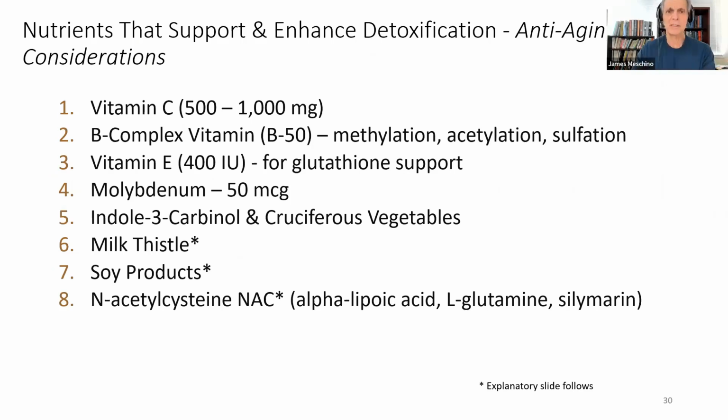In general, these are nutrients that help to support detoxification: vitamin C, B complex, vitamin E, molybdenum, indole-3-carbinol, milk thistle, soy products, N-acetylcysteine. And I happen to like N-acetylcysteine with alpha-lipoic acid, L-glutamine, and silymarin to really raise glutathione levels. So let's drill down on some of this.